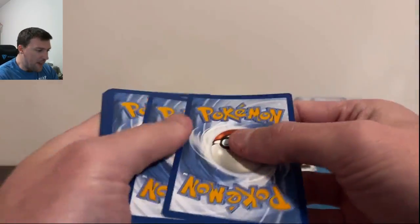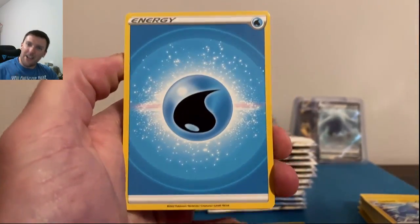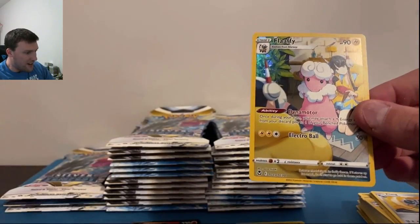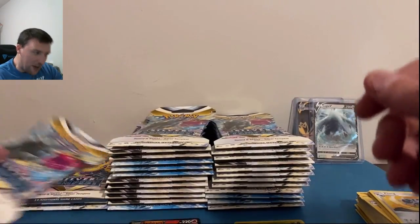Here goes that. Let's go 4 to the back in here. Water Energy, give it to us. Thank you so much, Water Energy. This opening can all begin. Let's pull something great here today. Flaffy Trainer Gallery and a Noivern. Trainer Gallery number 3 through 9 packs.